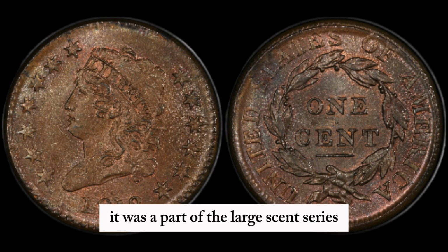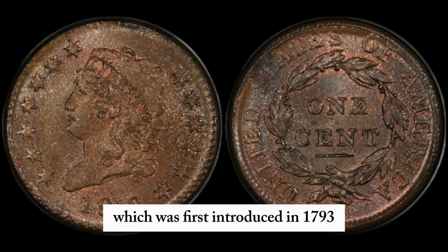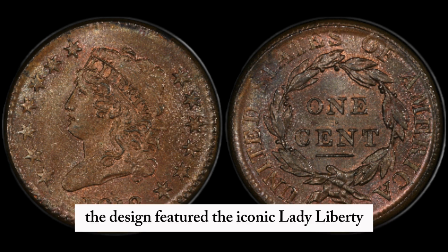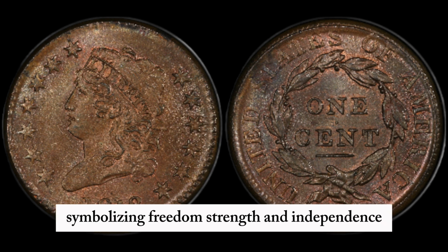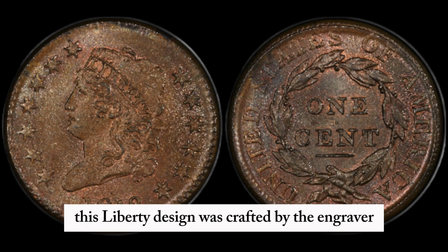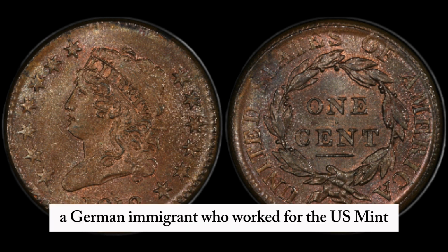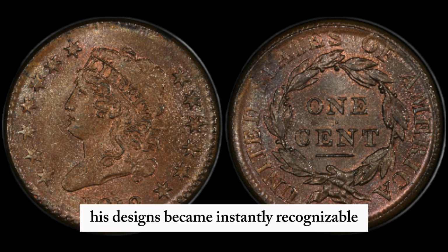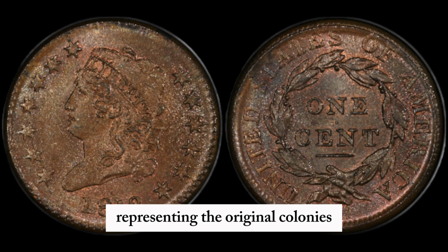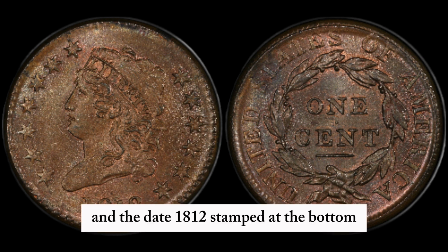It was a part of the large cent series, which was first introduced in 1793. These coins were much larger than modern pennies and were made of pure copper. The design featured the iconic Lady Liberty, symbolizing freedom, strength, and independence, with her hair flowing in the wind. This Liberty design was crafted by the engraver John Reich, a German immigrant who worked for the U.S. Mint. His designs became instantly recognizable, with Liberty facing left, surrounded by 13 stars representing the original colonies, and the date 1812 stamped at the bottom.